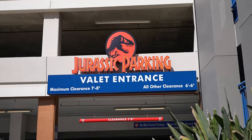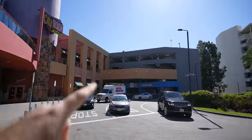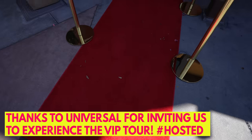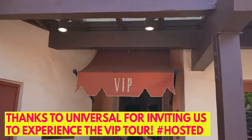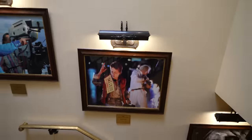First thing that's included with your VIP tour is free valet parking. So you don't have to park all the way over in the structure and walk. You can valet park at Jurassic parking and it's included. The entrance to the VIP tour is to the right of the entrance, next to guest services and roll call. Some stuff from Back to the Future.